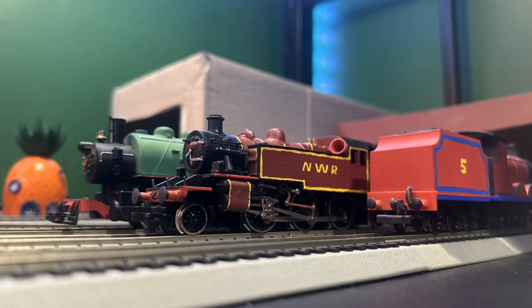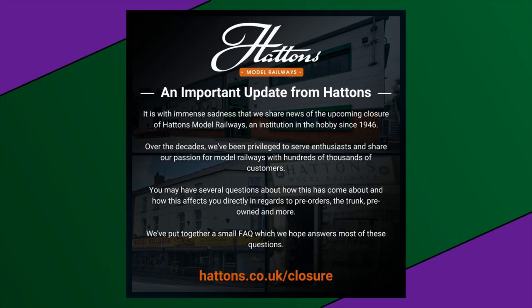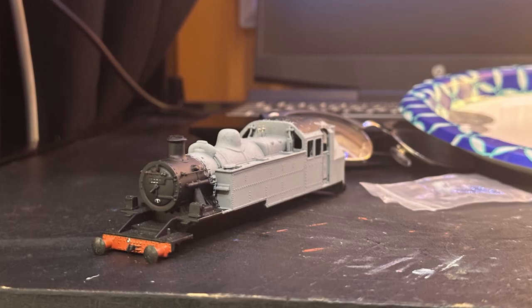Arthur's model was very easy to make, as just an old Bachmann 2MT from Hattons, repainted. Rest in peace, Hattons. After the model arrived, I took the body shell off the chassis and prepared it for painting. I primed the body in a gray acrylic.